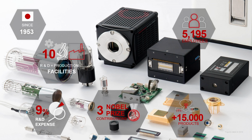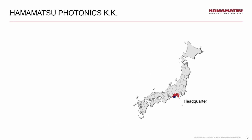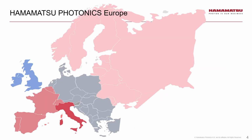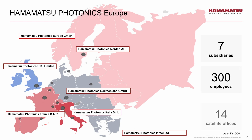A little bit more than 5,000 employees and a lot of products. Our headquarters, as mentioned, in Japan, in the city called Hamamatsu, but we're located all over the world with a couple of thousand products. We do value a lot personal interaction. So if you have an issue and need to detect light in some way or another, it's always better to have some discussions with us than to search our webpage. All right. The support network is pretty dense in Europe, so we can always be close by.